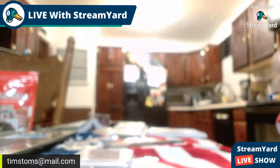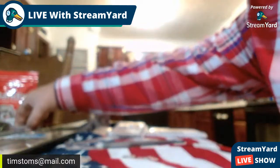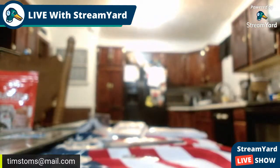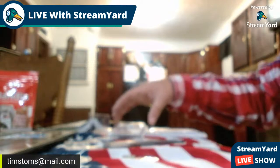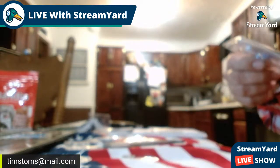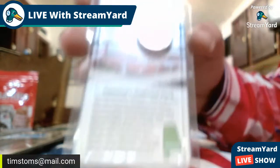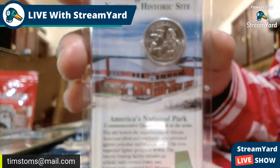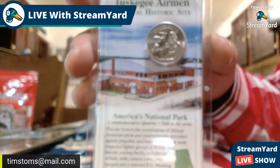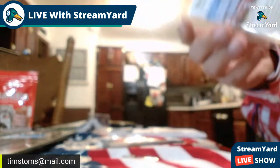What's the start bid on what? Which one? And then we have the last quarter for America's National Park. It's the Tuskegee Airmen. He's just showing and telling right now.